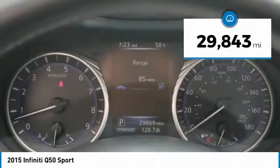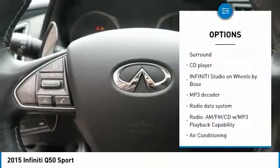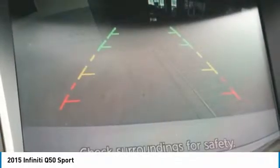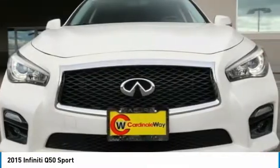Here are some of this vehicle's great options: traction control, power passenger seat, dual airbags, leather-wrapped steering wheel, air conditioning, power steering, one owner, alloy wheels, four-wheel disc brakes, trip computer. A vehicle like this doesn't come along every day. Come in and get it before someone else does.